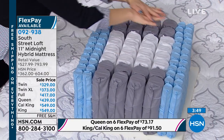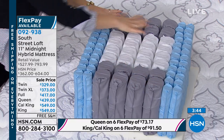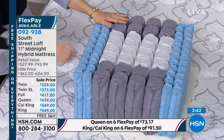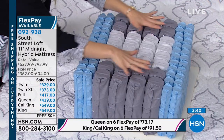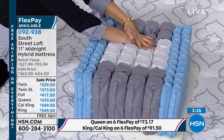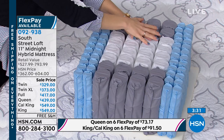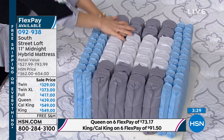Very cool. So these are the quantum coils. This is the technology we're talking about. 789 in a queen mattress. Each one is individually wrapped in fabric. This reduces motion transfer. As you can see from me pressing over here, these ones aren't even affected. This is you sleeping soundly. This is your husband getting up and going to get a snack.